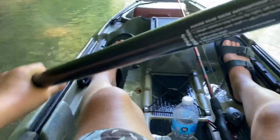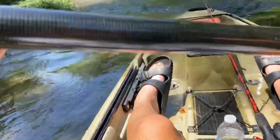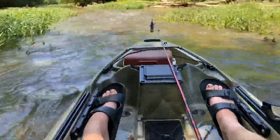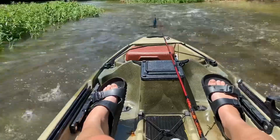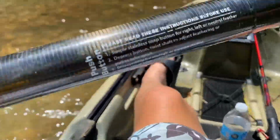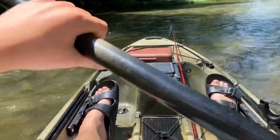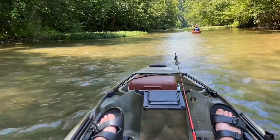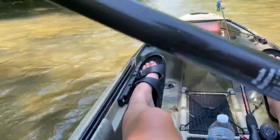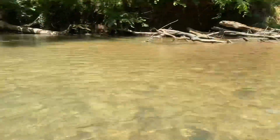This is awesome. All these reeds. Got some tiny, tiny, tiny rapids. Well, started zooming through there. Dylan, Jesse's back there.